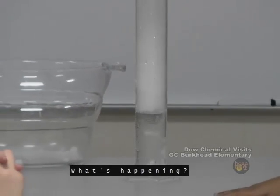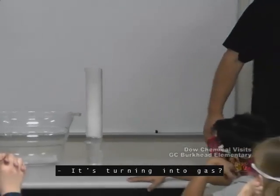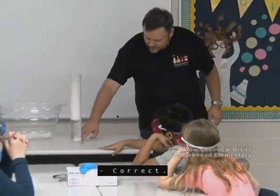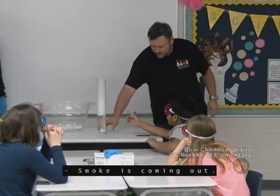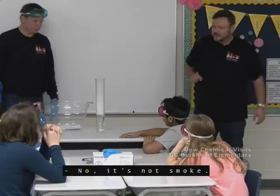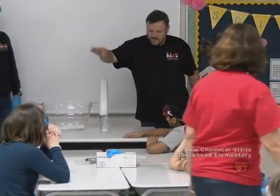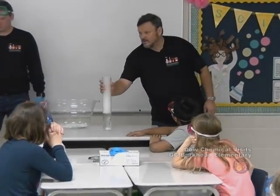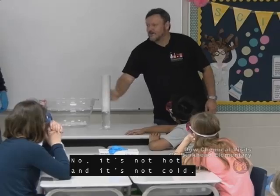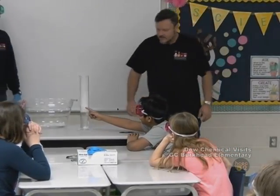What's happening? Anybody give me an idea what's going on? It's turning into gas. Correct. It's turning from a solid into a gas because the liquid in here is warm enough. The gas is coming out. It's not smoke, it's gas. Can we touch it? Is that actually hot? It's probably pretty cold. No, it's not hot or cold, it's room temperature. Touch it.